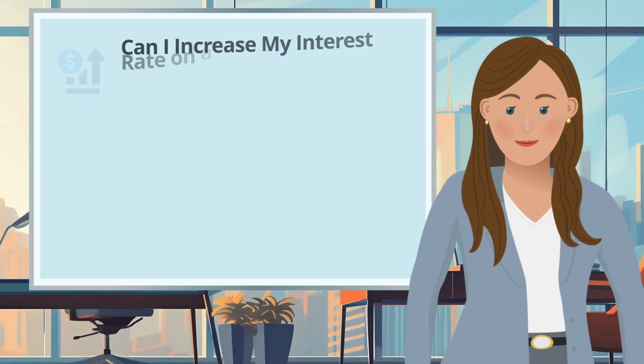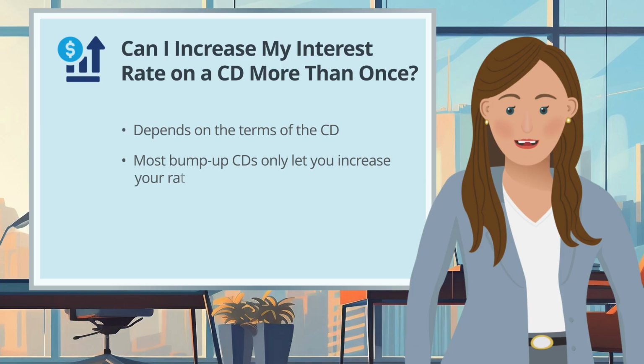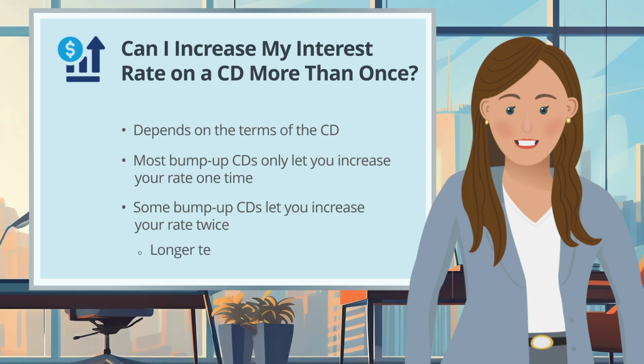Many people ask, can I increase my interest rate on a CD more than once? And that depends on the terms of the CD. Most bump-up CDs only let you increase your rate one time during your term. But some bump-up CDs let you increase your rate twice. Those usually have a longer term, like 4 years or more.